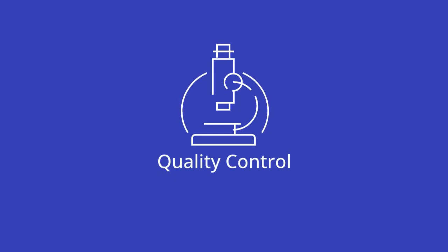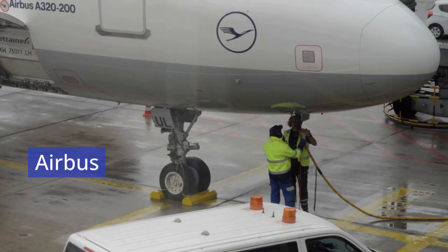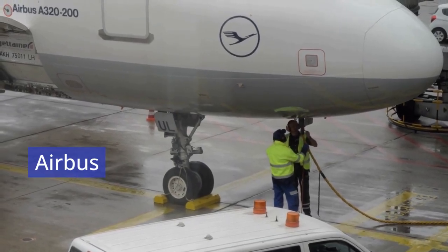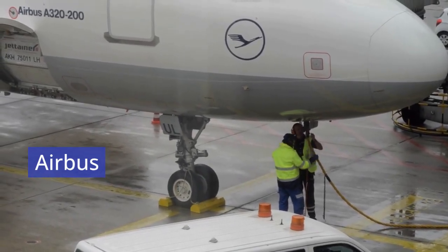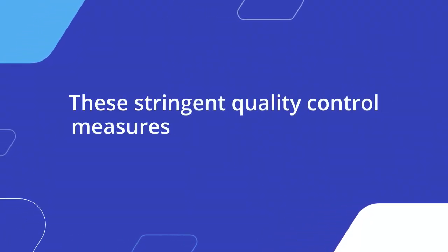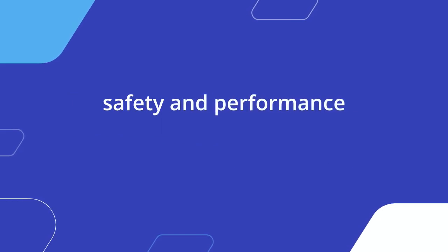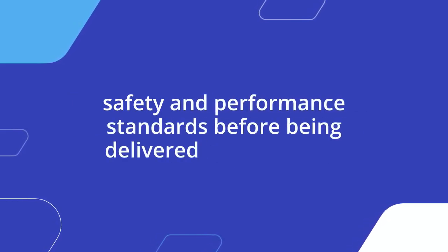Quality control is another key feature in manufacturing operations, where businesses implement strict measures to ensure their products meet specific standards. Airbus, for instance, places a heavy emphasis on quality assurance by conducting extensive testing and inspections throughout the aircraft assembly process. These stringent quality control measures are vital in ensuring that Airbus's aircraft meet safety and performance standards before being delivered to customers.